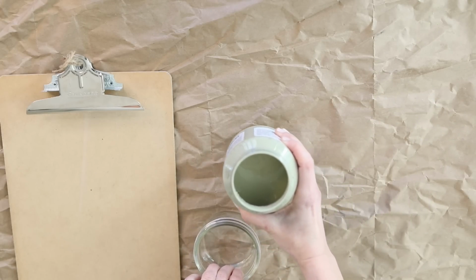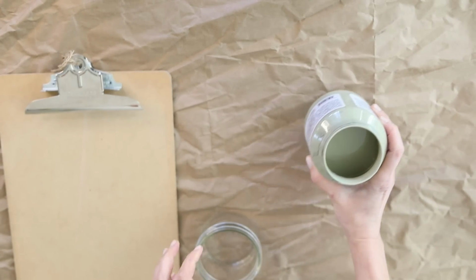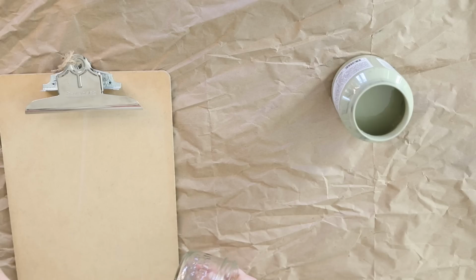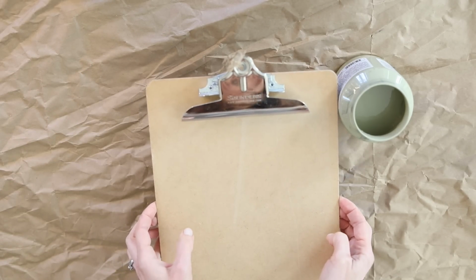I normally would suggest not dipping your brush directly into your paint so you don't contaminate that, but this is such a tiny project, I'm just gonna do it. Okay, so put something down to lift your project up into the air.